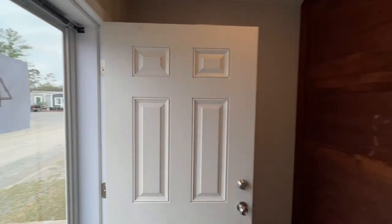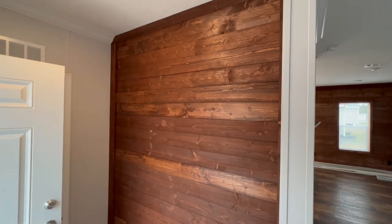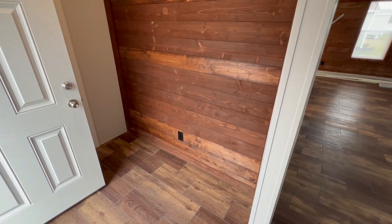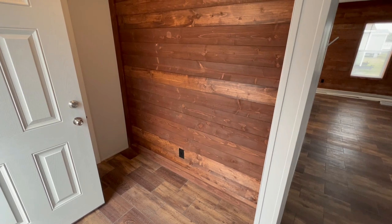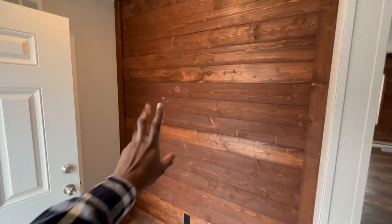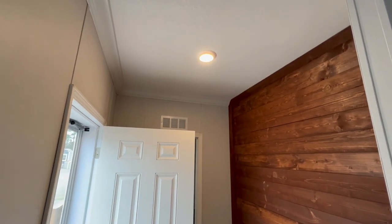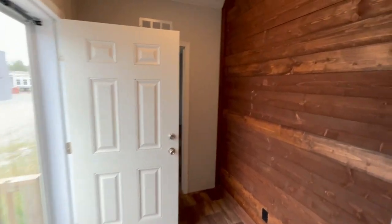All right, so this is your foyer of the Palmetto. You have your shiplap wood paneling wall. You can put a bench there, or an entry table with a lamp. At least that's what I would do. You can put a nice picture or a mirror right there as well. And you would also have recessed lighting in this area. All right, so let's turn around and look at the living room.